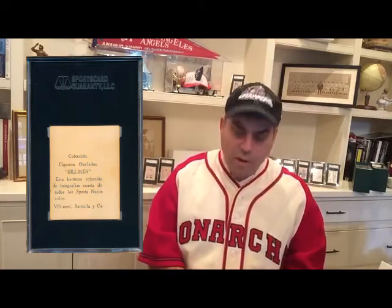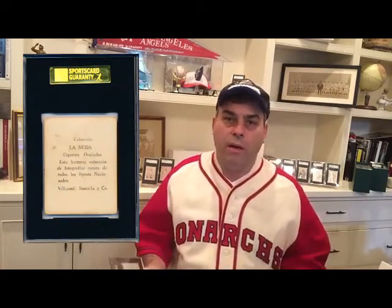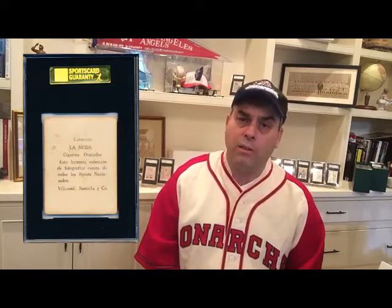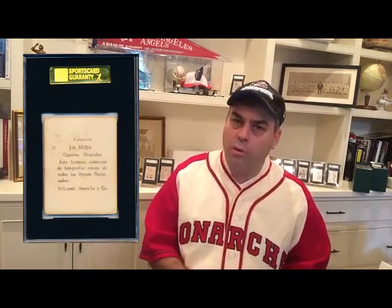And then there are very few that say La Moda. So these are very, very rare back examples. There's only a few, and most of those actually have been trimmed for whatever reason. They're very tight. All the corners are trimmed.